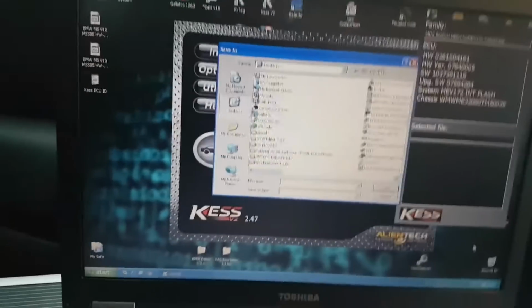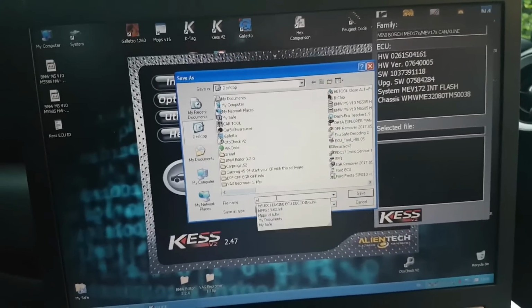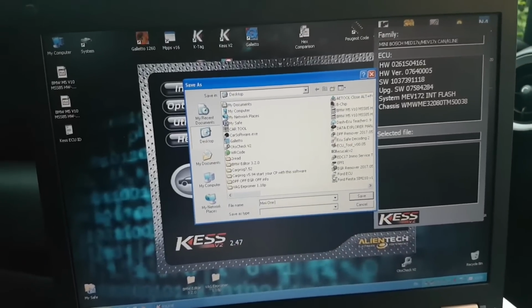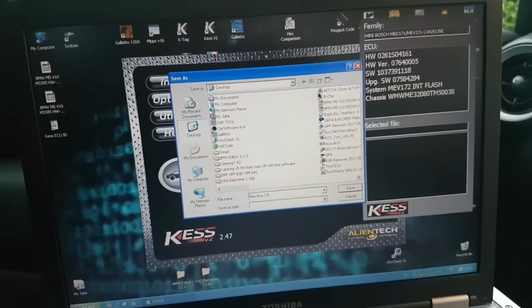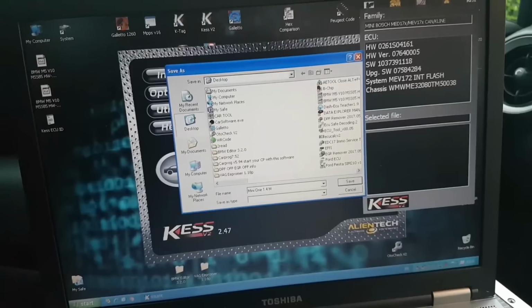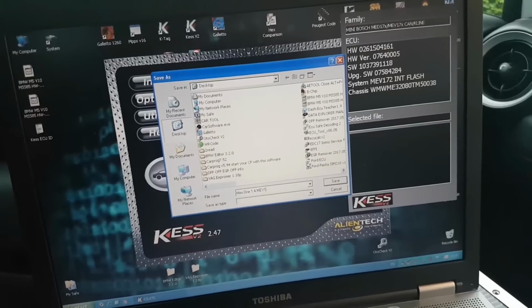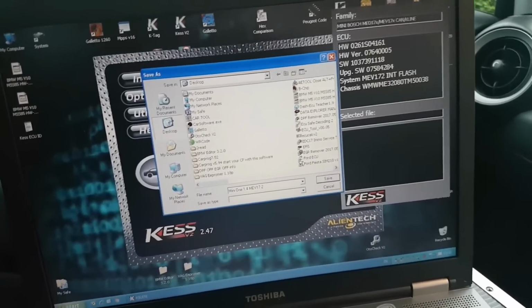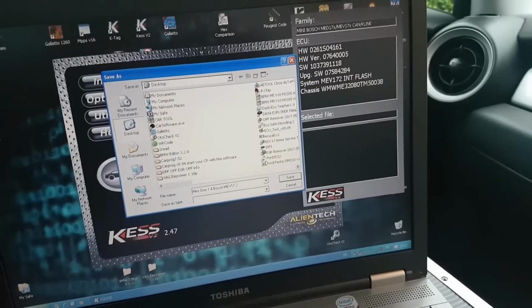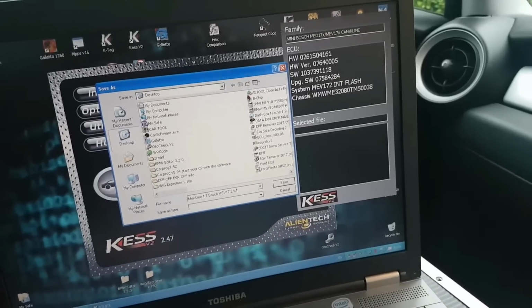Okay, and the reading is completed. Let's save this as, I'm gonna put, say, init 1.4. This is a Bosch MEV 17.2. Let's put hardware.